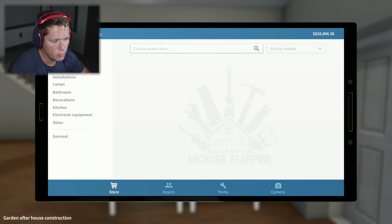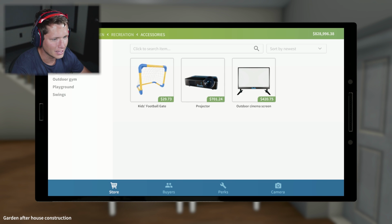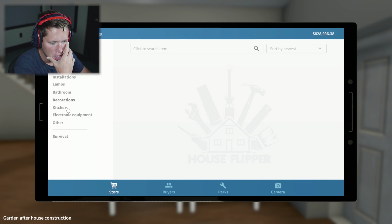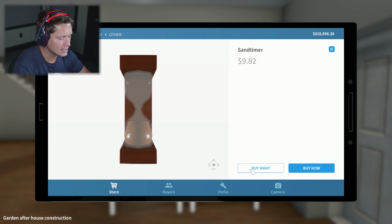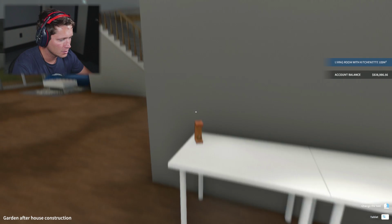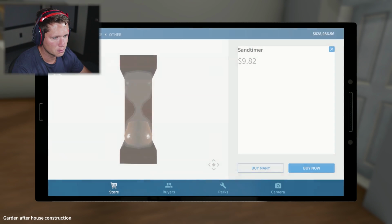There's no globe. Is there anything interesting outside for little random ones? No. Projector, dude, that's cool. I'm excited to get to the outdoor part. All right, we need, I can't believe there's not like a little globe. Little sand timer, that's cool. Dude, shoot. These are kind of bigger tables than I was planning on.